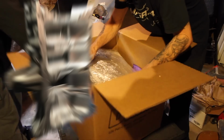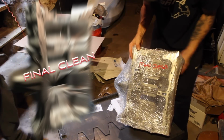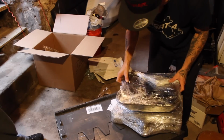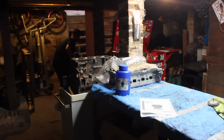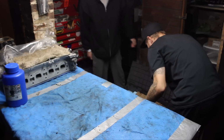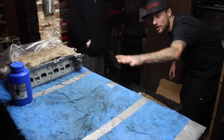The ladder. There we go. Says final clean on it. That's that for these 3 things in that one box. Gonna unbox the block, and we're gonna put the block up here.